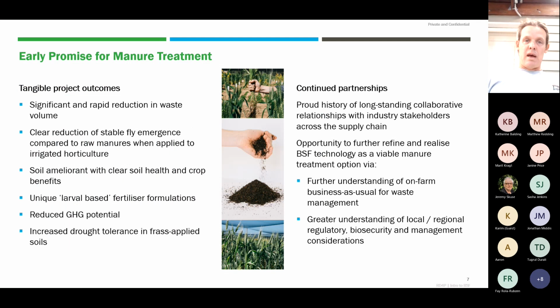So as a project, outcomes are looking really, really favourable to adapt this technology across to manures in the agricultural industry. And Sasha and Matt and Marit will go into more detail on those project outcomes. But we've achieved significant rapid reduction in waste.